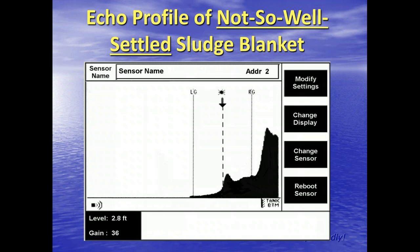So it's less typical to pump off of a situation like this or control your pumps, because the interface is more ambiguous. It's less well settled, it's less reliable in terms of being there all the time. And of course, this particular profile is just a snapshot. Just like all the methods that I showed earlier with a sludge judge and the cups on a stick, those are basically snapshots. They're discrete measurements in time. Okay, we're providing continuous measurement.